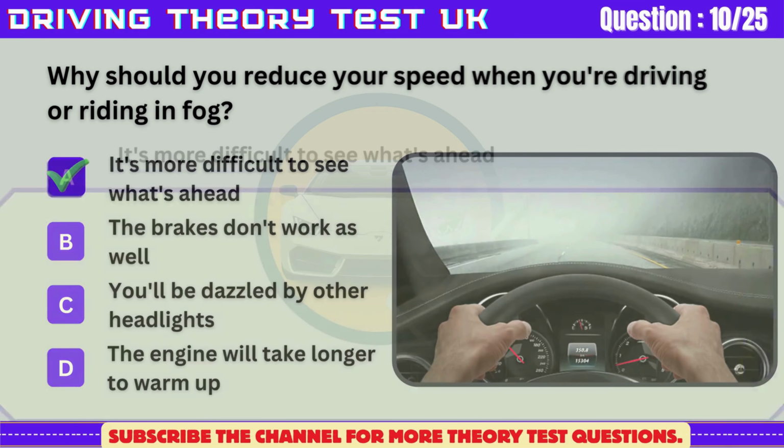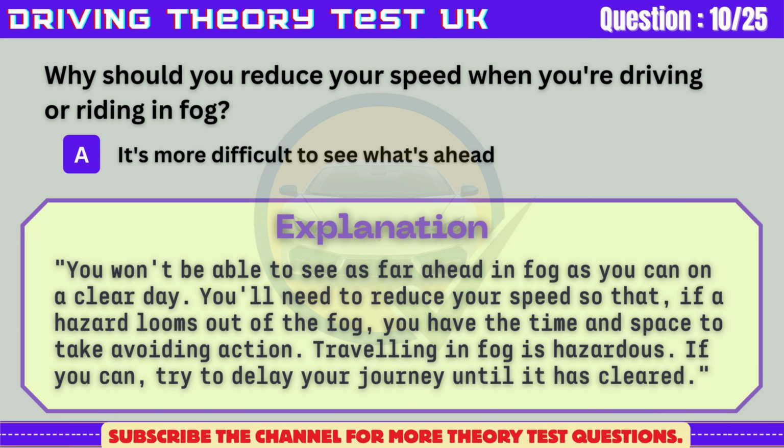Answer was A. It's more difficult to see what's ahead. You won't be able to see as far ahead in fog as you can on a clear day. You'll need to reduce your speed so that, if a hazard looms out of the fog, you have the time and space to take avoiding action. Traveling in fog is hazardous. If you can, try to delay your journey until it has cleared.